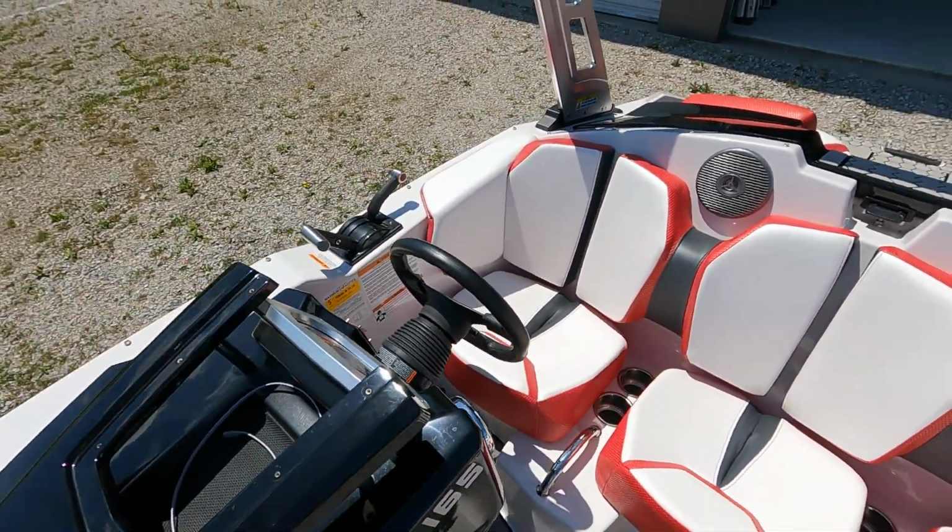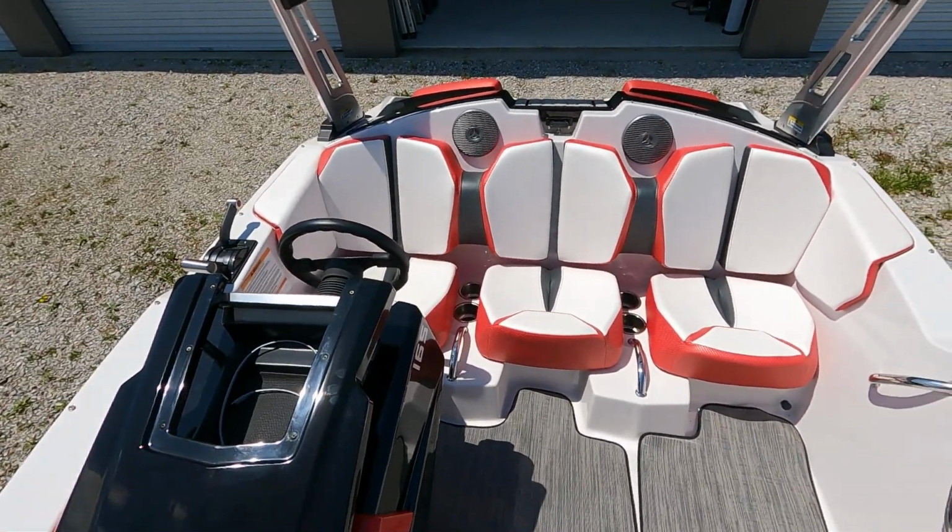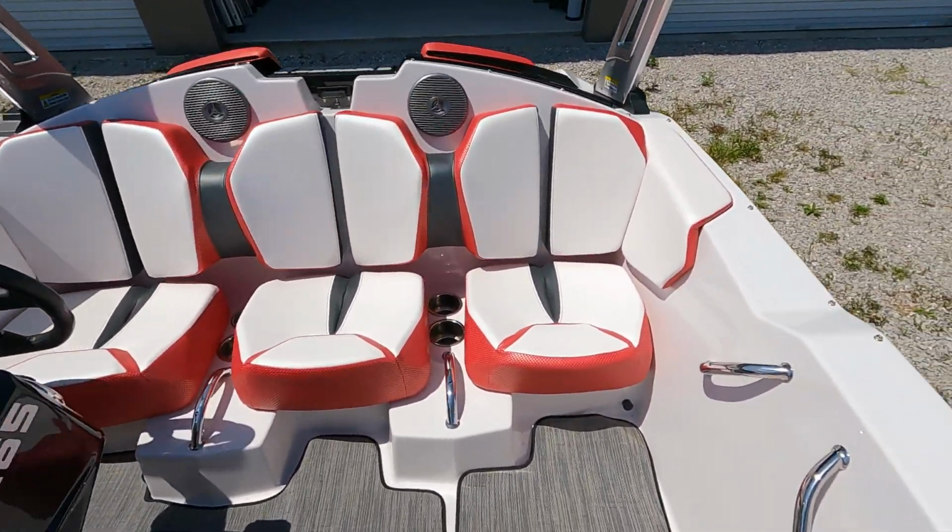So we've got rated for 5 people on here. You've got the 3 kind of bench seats. Notice the grab bars on this.